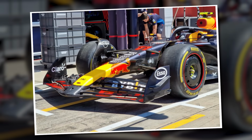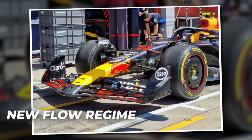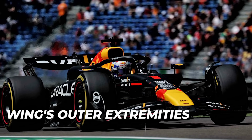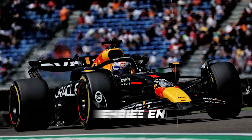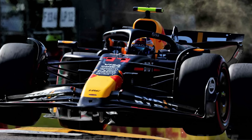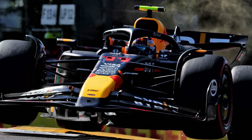To assist this, the permanent parts alongside the nose and the nose itself have been redesigned, as have the stalks that the camera pods rest on after it, so that they function in tandem with the new flow regime. The wing's outer extremities have also been fettled, with the leading edge of the end plate changed, affecting the rest of the surface and exposing the dive plane to a redesigned flow regime.